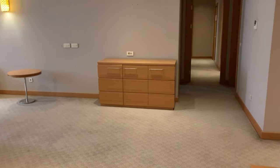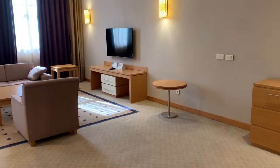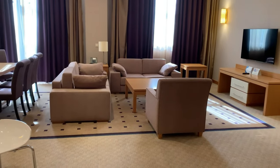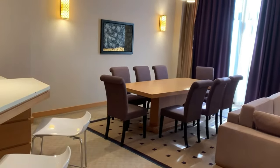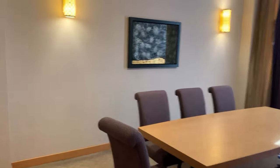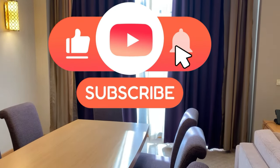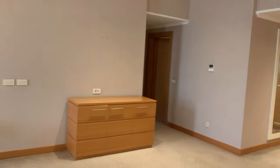Nice big living room here. Another set of drawers over here. Big screen TV. A couple of couches, a chair. Dining room table. Some artwork on the wall. Patio's right out there. We'll go out there later. We'll continue checking this out.